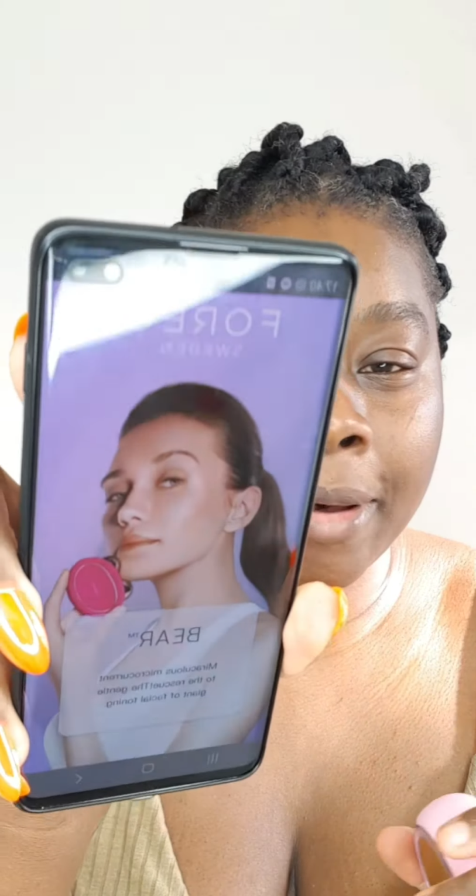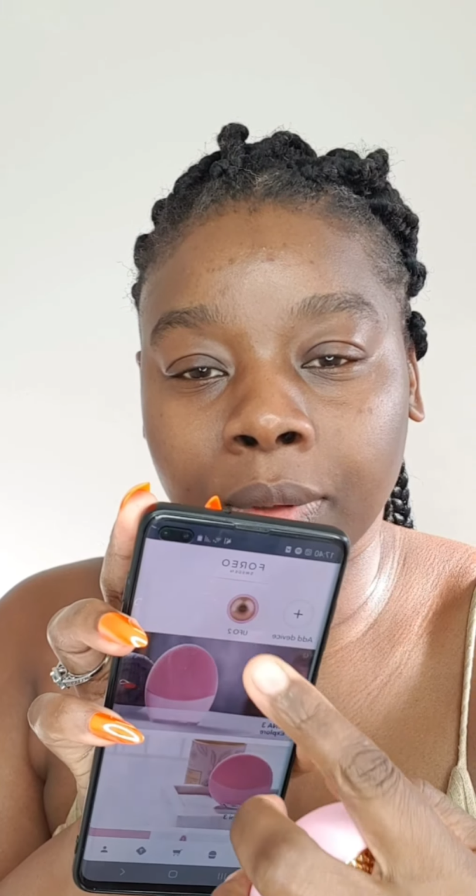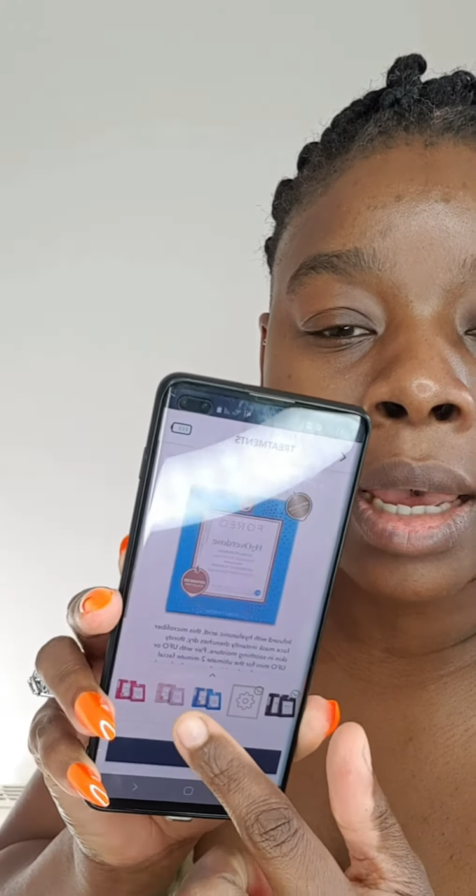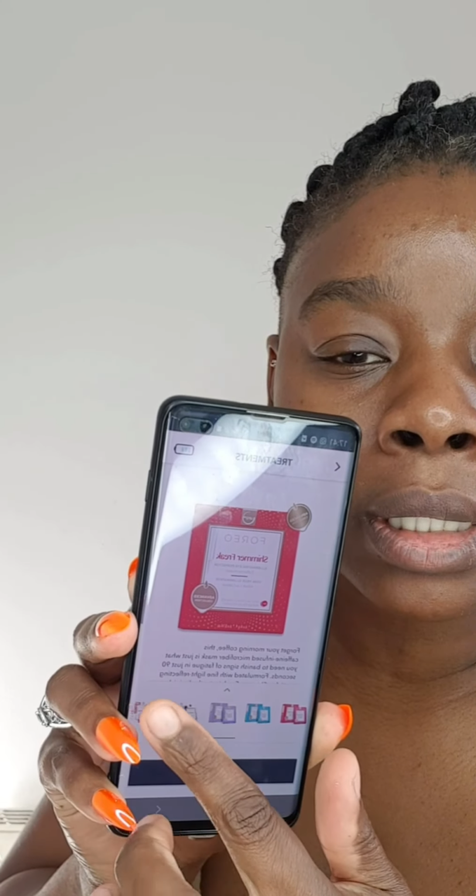Here on my phone, I'm going to choose my device. And then I'm going to go to treatments, so I'm going to press treatments, and press connect for the Bluetooth connection. So you can see the light came on. So neat! Because the light is on, yes, it's connecting. So I'm waiting for that to connect, and then treatments will come up. At the bottom, if I slide across, I can find all the different treatments.